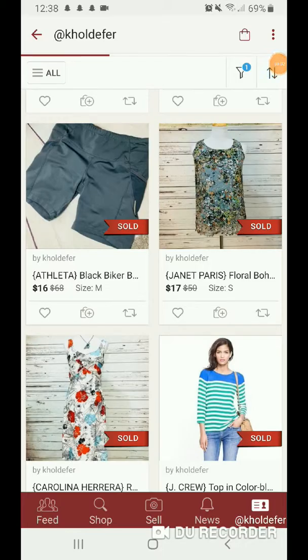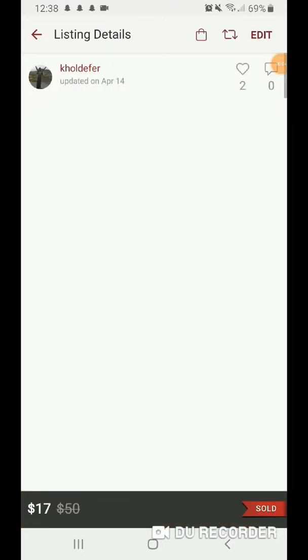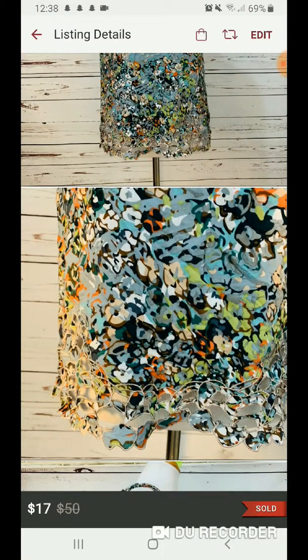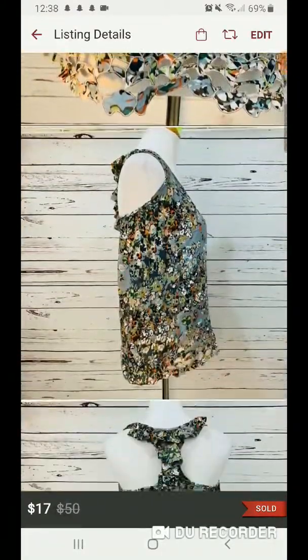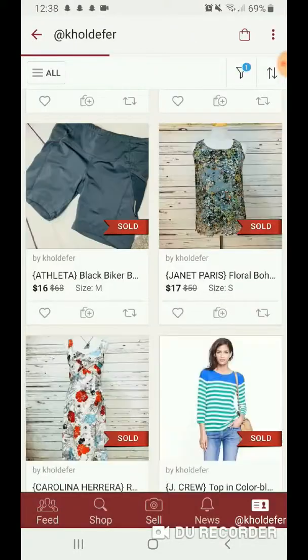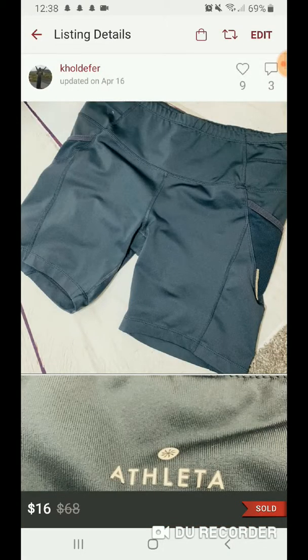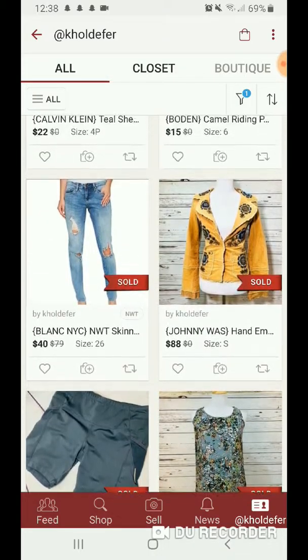Okay, and then we had this Janet Paris top, which was from the bins. And as you can see, I should have steamed it. But it sold for $17. I got it just based on style, which is a nice thing with using the bins. You can kind of take those risks. These were some Athleta biker shorts, sold for $16.